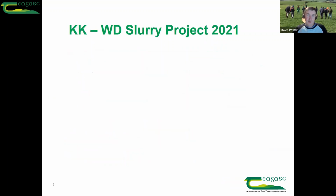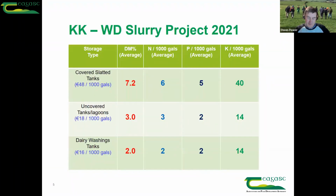Okay, so just looking at what we did in Waterford this time last year, we got a number of farmers to take samples. So we have 3 different sets of samples here that were taken. So the first line here is samples that were taken in covered slatted tanks. In other words, these were tanks that had a roof over them. There was no rainwater coming into these tanks.